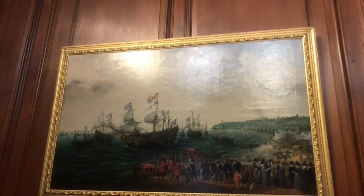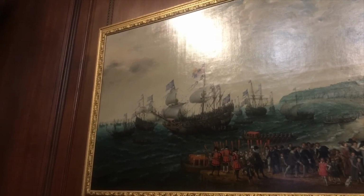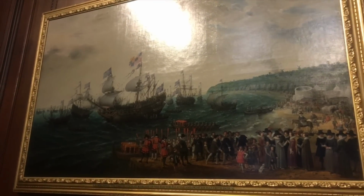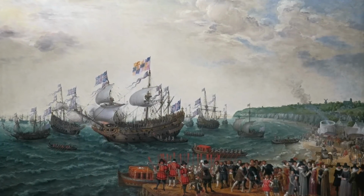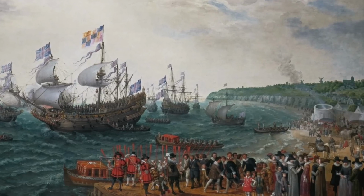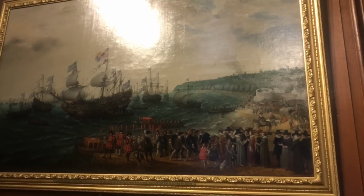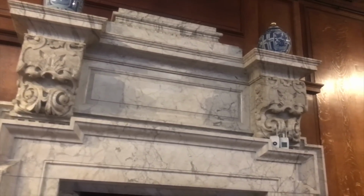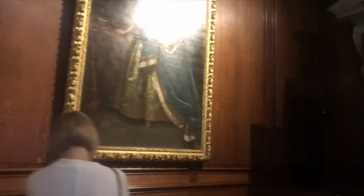This next painting takes us back in time, depicting Princess Elizabeth, James I's daughter, and her new husband, Frederick, Elector Palatine, leaving England for Bohemia, where they would rule as queen and king. King George I was their grandson. Next, another beautiful marble fireplace. There are quite a few here. Very grand. And then a portrait of Princess Caroline.